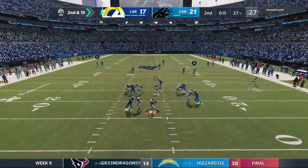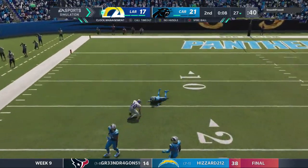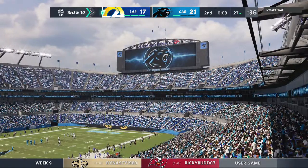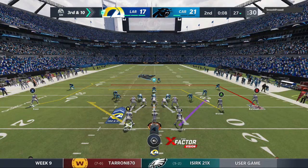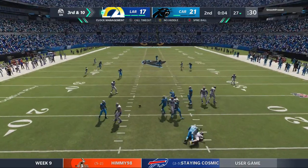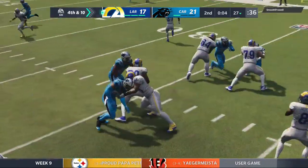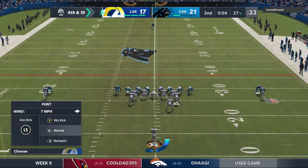Throwing again. Jackson. Going up top for Kupp. Incomplete, and we're down to 8 seconds now. He was going right back to Cooper Kupp, and that takes us from 2nd to 3rd down. Now they face a 3rd and 10 after back-to-back incompletions. From the gun, Jackson. And he'll be hit as he releases it, and that'll fall incomplete. Cooper Kupp, incomplete. It's now 4th down. So on 4th down, here's Johnny Hecker to punt it away.